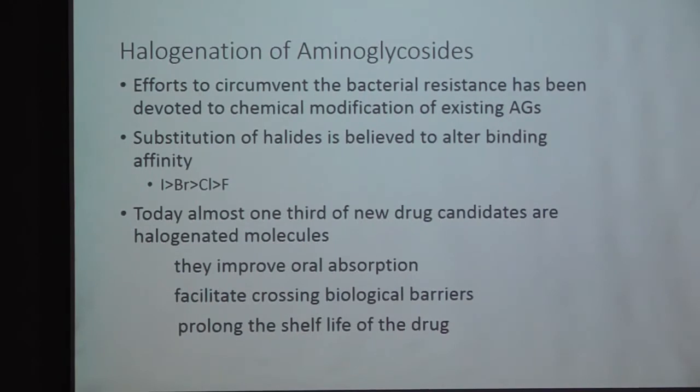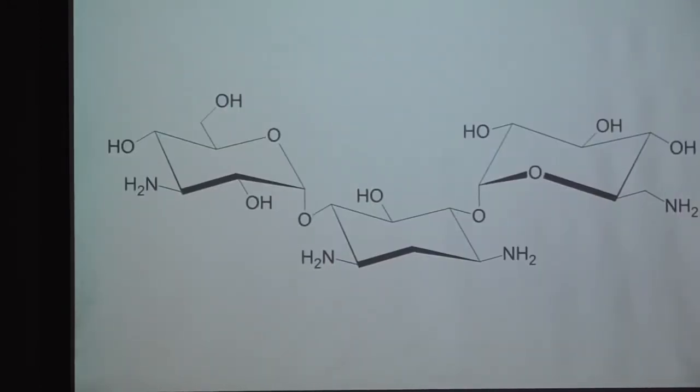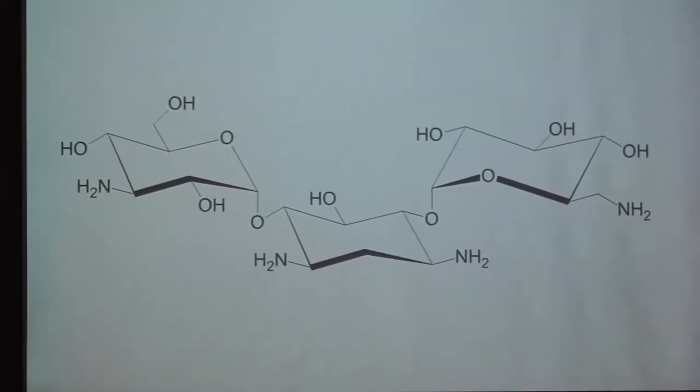But another thing that's important is today, almost 1/3 of new drug candidates, and that's not just antibiotics, everything, are halogenated molecules. Because what's been found is having a halogenated molecule improves oral absorption. It facilitates crossing biological barriers and prolongs shelf life. So all of those things are important also. Okay? And so that brings us to what I actually did.